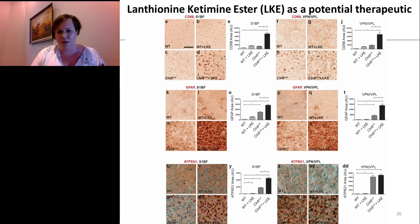But if we look at astrocytic activation, so in this case with GFAP reactivity, we see the same thing. If you compare wild type to untreated mutants in the top left to the bottom left of these panels, you can see a significant elevation in GFAP reactivity, but this is very, very heightened with the addition of LKE, suggesting that LKE is making both microglia and astrocytes just hyper-reactive.